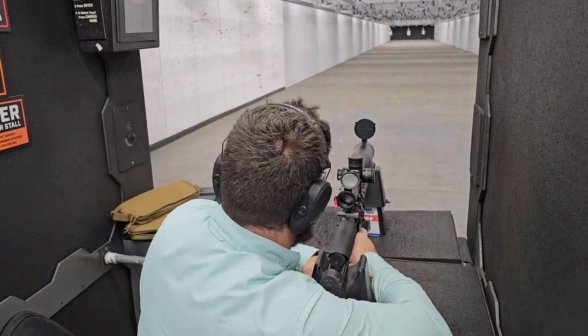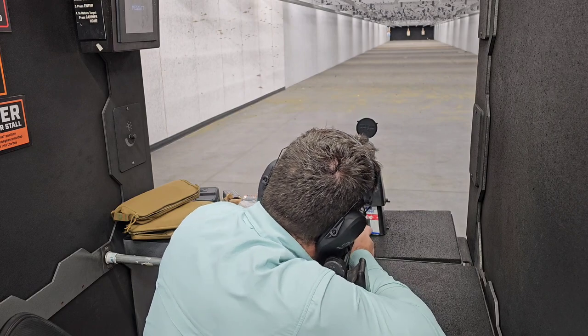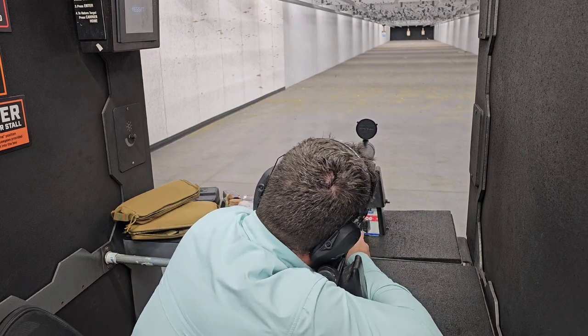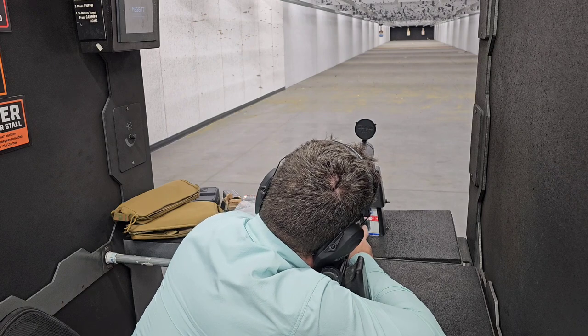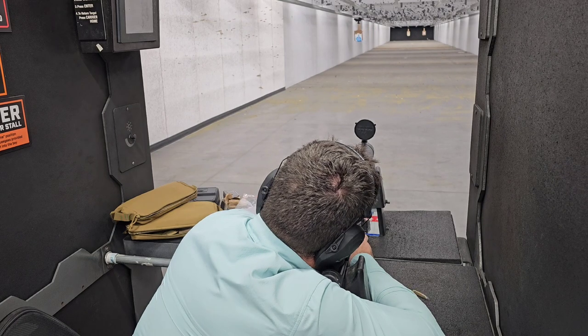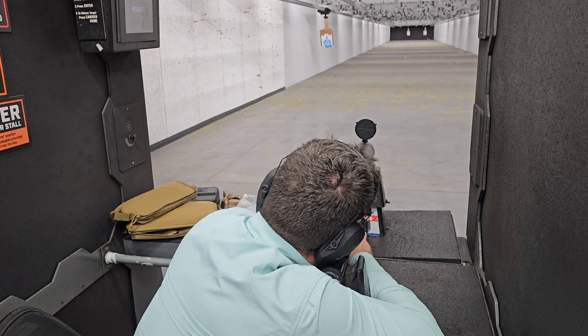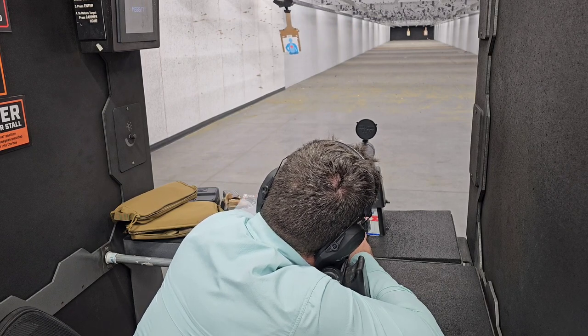Shouldn't be throwing that ammo away. It's mean ammunition. Let's see for high quality. Just need to get some good breaths in though.